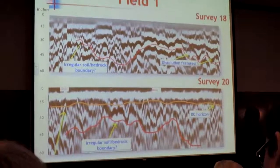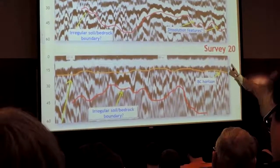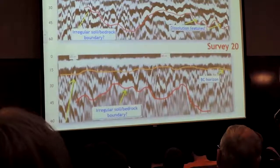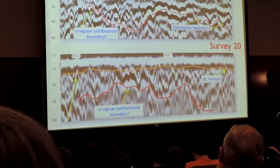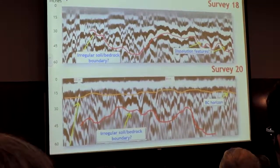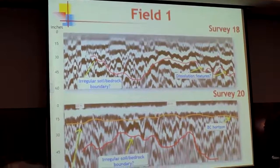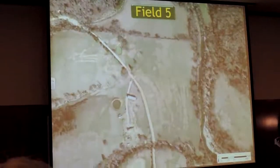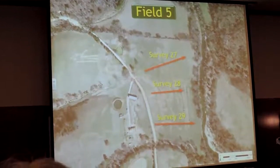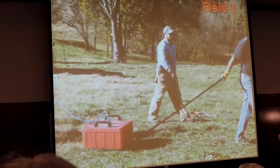And then this is the other survey going the opposite way. Same sort of thing. We've got this A horizon, and then we've got this very, very discontinuous underlayer there, which is kind of going all over the place, which is, again, karst. But we know it's karst, so it's good that this equipment picked that up. It should be there. This is field 5, same thing. He conducted these surveys. Again, this is on field 5.